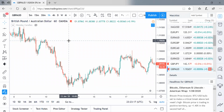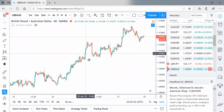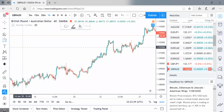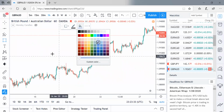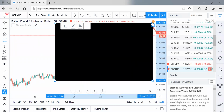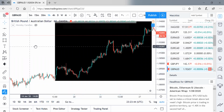All right. So 1 hour chart, and we want to identify a previous uptrend. So I'm going to show you the area that we will be looking at. So I'm going to black it out. All right. So we're going to be looking at from here up. Right, so we don't know what happened in the future. We're just going to use the past.